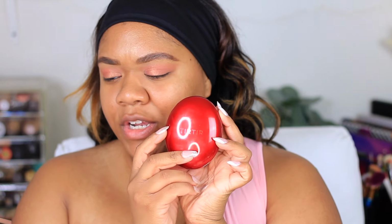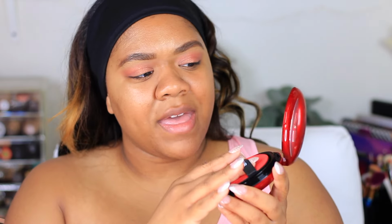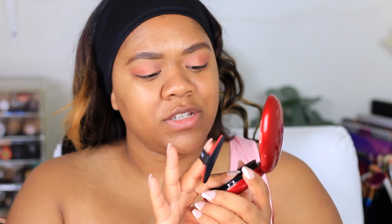When you open it up, this is what the foundation looks like. This is the TirTir foundation. It's very gorgeous packaging, I have to say. I think this is so stunning, and your eye immediately goes to it. It's this really pretty oval, egg-like shape. You open it up and it just pops up like this. And then you have a little mirror up top, your little puff, where you can see, like I said, I had to do a little testing out.